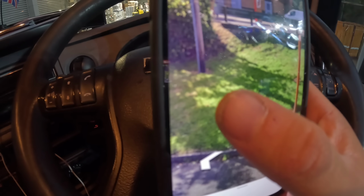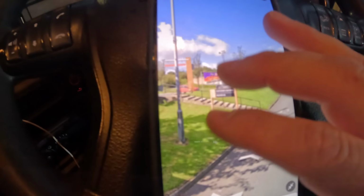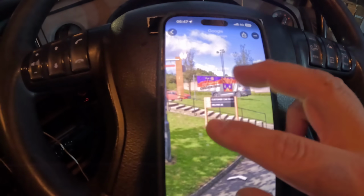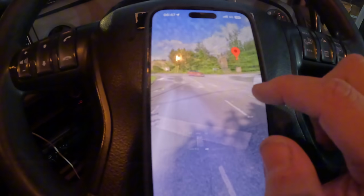I can't zoom in. 2 seconds. It's too hard to do this because I've got the camera in one hand. Let me put my phone there. Right. You can zoom in. All right, well, customer car parks to the left. Deliveries are to the right. So you know.